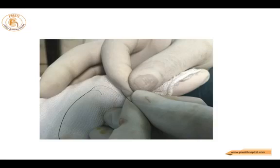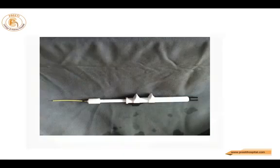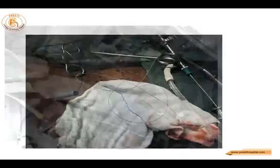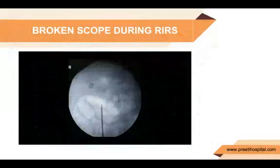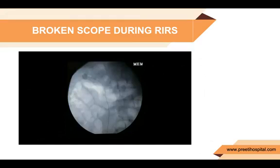From below you pass a flexible ureteroscope, from above a flexible nephroscope or ureteroscope, and see that you have removed everything, because a small nidus of guide wire can cause foreign body formation. This is all wire which is extended. Now coming to the broken scope. Fortunately, this happened during a demonstration of a flexible disposable scope.